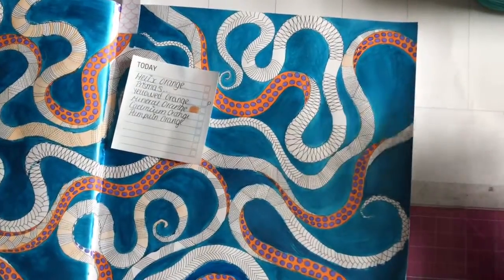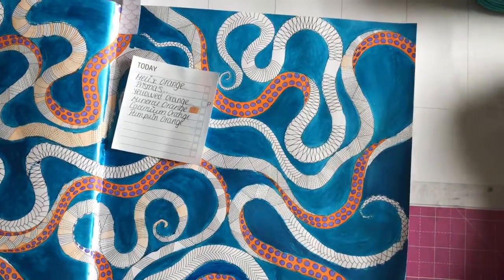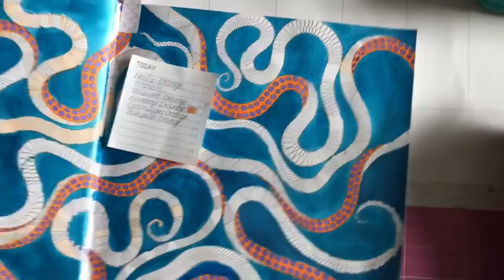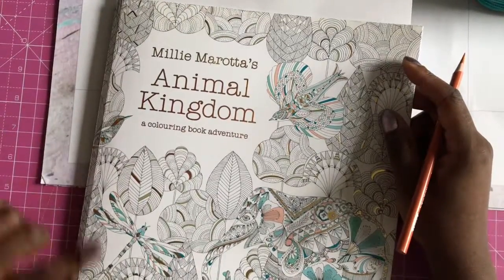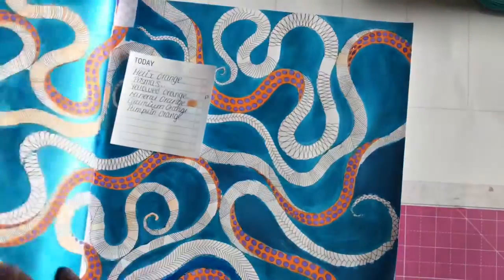So today I'm going to do a colour and chat, explain a few things, a couple of stories. Hope you find funny or you can relate to me. While we're chatting, I'm going to be colouring in Mini Marotta's Animal Kingdom. I actually got this from B&M here in the UK for £4.99, if anyone's interested.